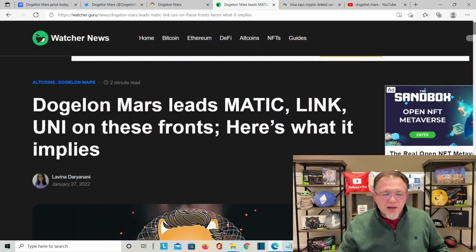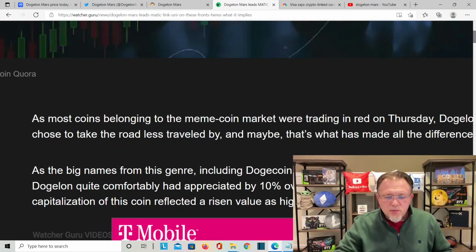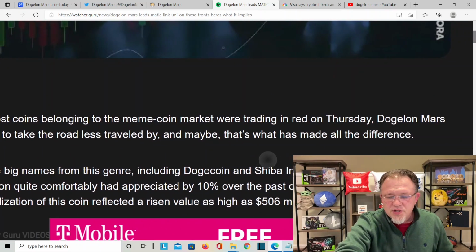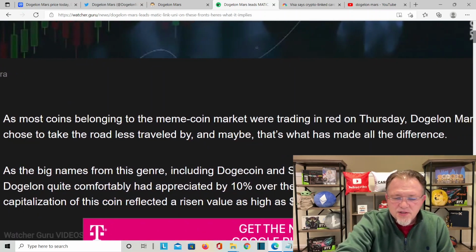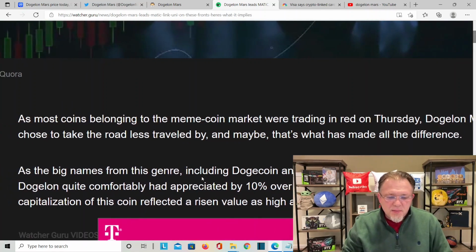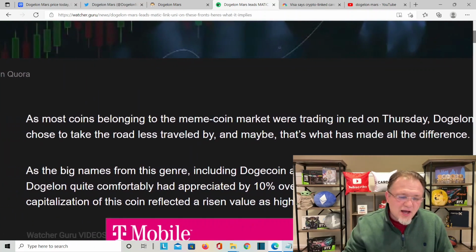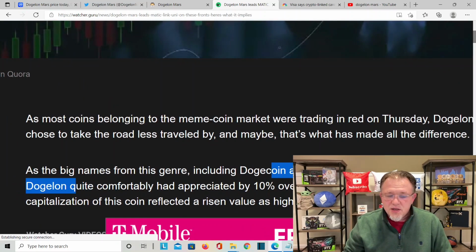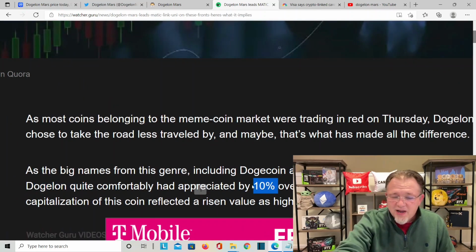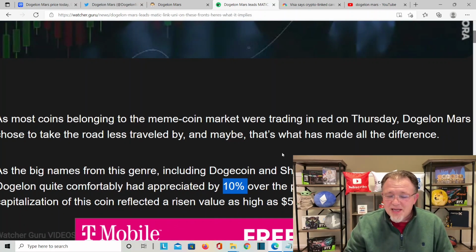It says right here, Dogelon Mars leads Matic, Link, and others on the fronts. Here's what it says. As most coins belonging to the meme coin market were trading in the red on Thursday, Dogelon Mars chose the road less traveled, but maybe this is what made the difference. As the big names, including Dogecoin and Shiba, registered a 5 to 6% loss, Dogelon Mars quite comfortably appreciated by 10%. So you got other coins like Dogecoin and Shiba losing 5 to 6%, where Dogelon Mars is up 10% in the day.